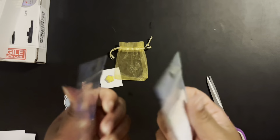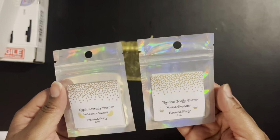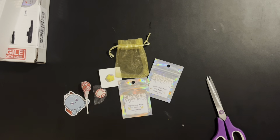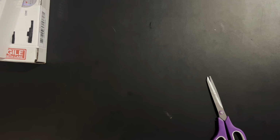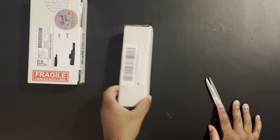So I'm gonna try this putty and see how it works out for me. It's my first time. That packaging is cute. Love it. So that is my order from Randa's Crafty Corner. Thank you. Guys, I cannot wait to try all of the things. I've heard good things about that putty, so I'm excited to try it.